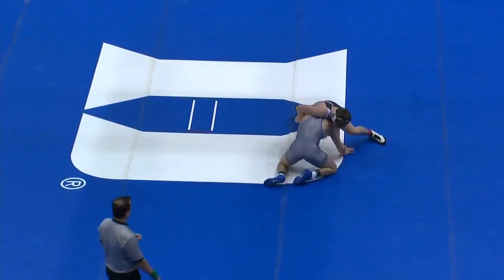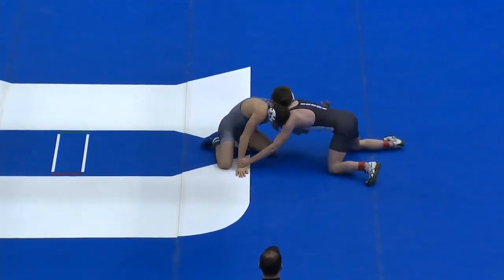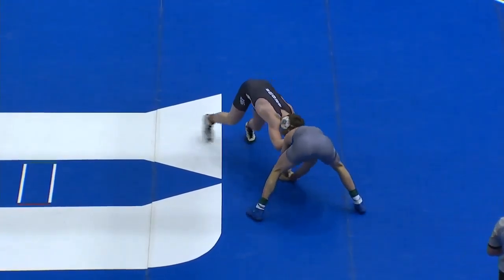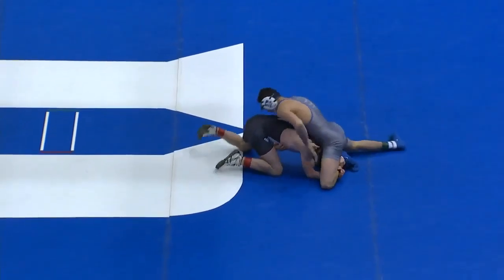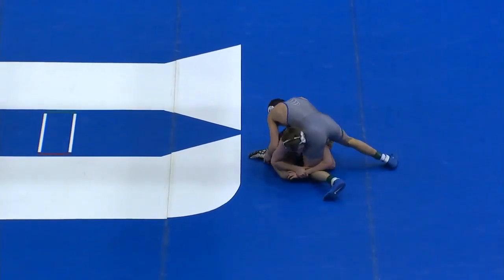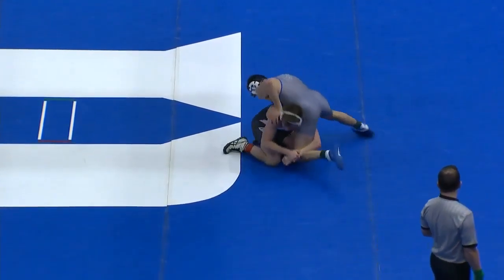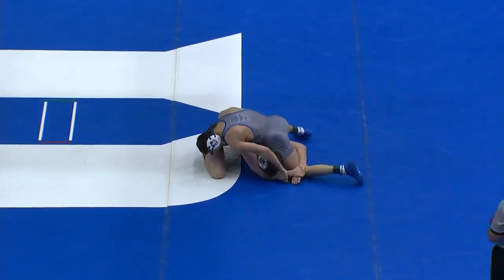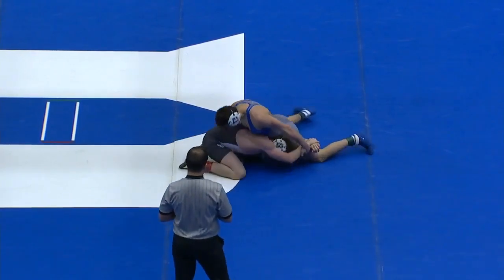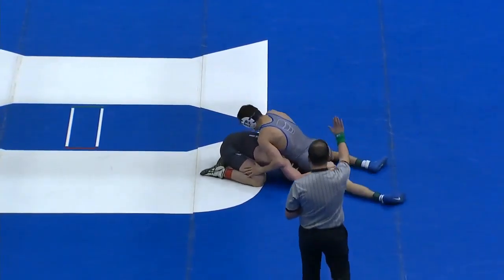Josh in on that quick re-attack. Rilbuto doing a good job of keeping hold of Josh's right wrist, keeping control. Then Rilbuto in on the left leg single leg. Josh working to get him to score. He's trying to break that grip on his leg, pulling on that wrist. Rilbuto keeps it tight.